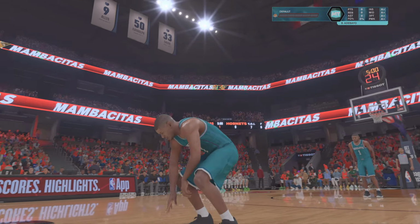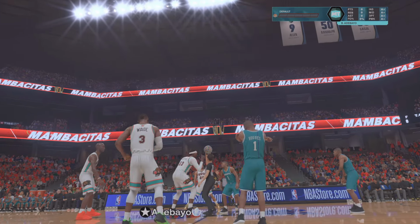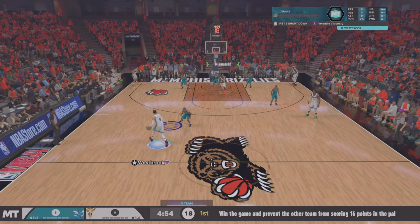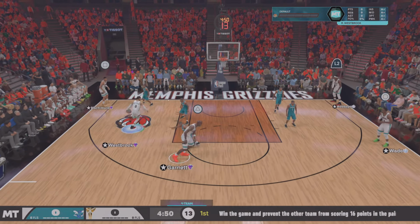We've got Bogues, then Bogues, and Bogues in at the 5 spot. And for Memphis, they've got Adebayo. Russell Westbrook out there with Wade. Then it's Rui Hachimura. And it's Garnett in at the 4.